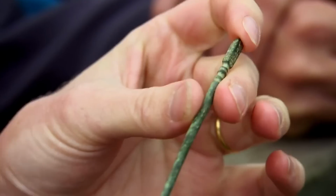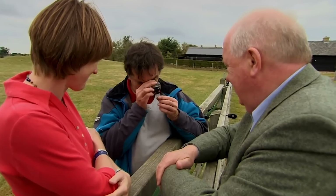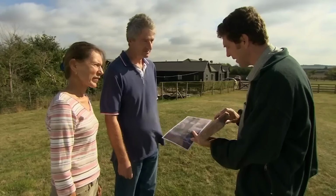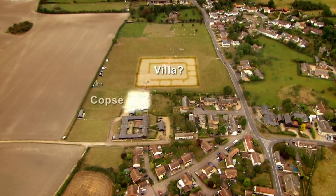Lovely. That is a very nice example of a Roman hairpin. Because the locals have been finding loads of Roman stuff all over the village for decades. So that's a huge Roman tile. I mean, look at it. That's got to be part of a Roman floor. Got to be. Including a lot of stuff in this small copse to the south of our main field.